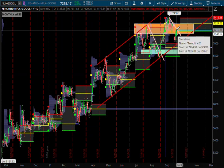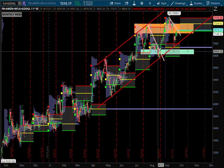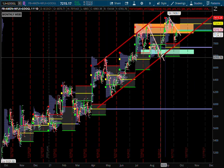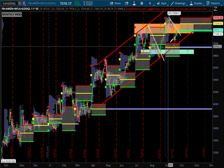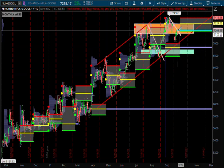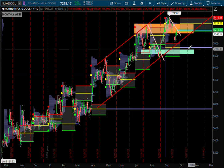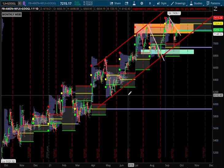This is the first touch. You remember last time we did this, the first touch was rejected. Okay, and we came all the way back down to trend support. That's what I'm looking for. That was our first solid touch. I'm looking for a rejection back to trend support, and then see what happens with these FANG stocks.